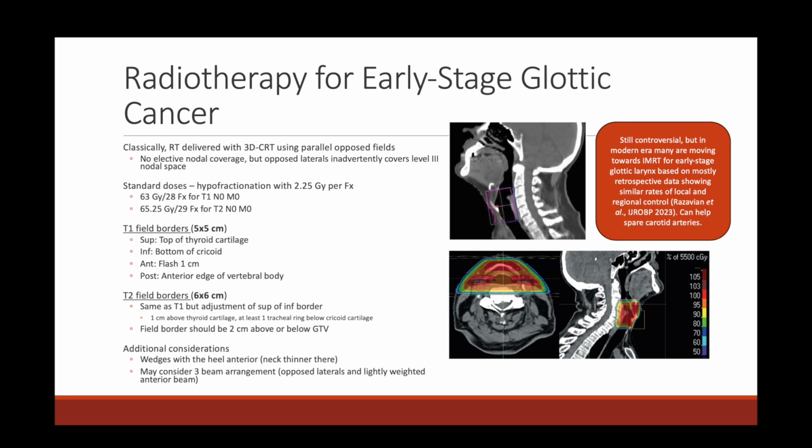For a T2 tumor, remember, a T2 N0 tumor is something that's involving the vocal cord with either impaired vocal cord mobility or extension to either the supraglottis or the subglottis. So our borders are the same, but our field is a little bit larger. So it's 6x6 centimeters, and we can actually adjust our superior or inferior border depending on where the tumor is extending. So if the tumor is extending into the supraglottis, we extend 1 centimeter above the thyroid cartilage. Or if it's going inferiorly, we go at least 1 tracheal ring below the cricoid cartilage. So a 6x6 centimeter, a little bit larger than what we utilize for T1, which is 5x5. And our field border should be at least 2 centimeters above or below our GTV.